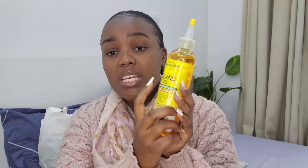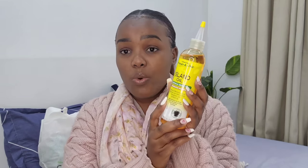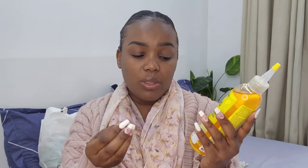And then I also got island oil with moringa seed oil. This one is for hair growth. It soothes your scalp and moisturizes your scalp. So if you're having hair loss on your edges, this works very well. For me, I come from a history of thinning hair here in the middle. My hair in the middle here is less than the rest of my head.